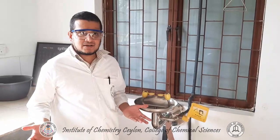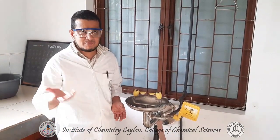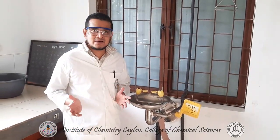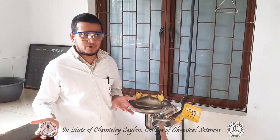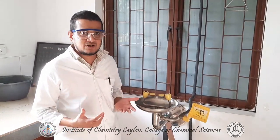So we are conducting undergraduate teaching labs in two locations, the Ramakrishna lab and the Janis lab, and each lab has its safety equipment placed, and each lab has multiple exit points, multiple doors, and you need to know the exit points and where your safety equipment is located.